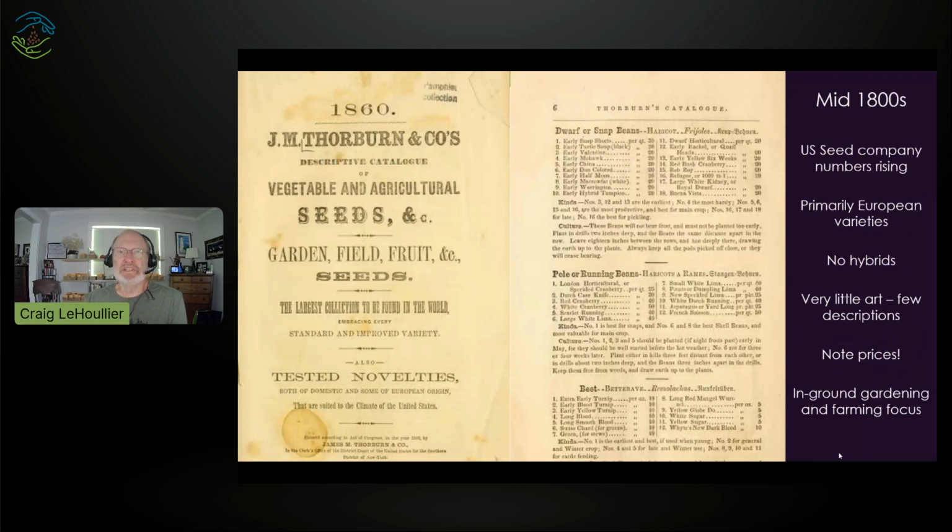The numbers of U.S. seed companies are starting to really increase as gardeners are growing at an astounding pace. However, many of them were started off being seeded, pun intended, with European varieties. There were no hybrids to be found, of course. Everything was open-pollinated. People were saving their own seed.